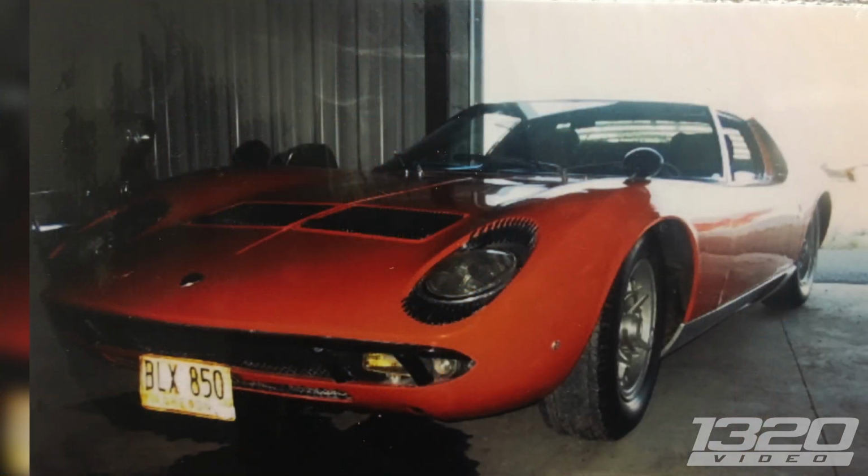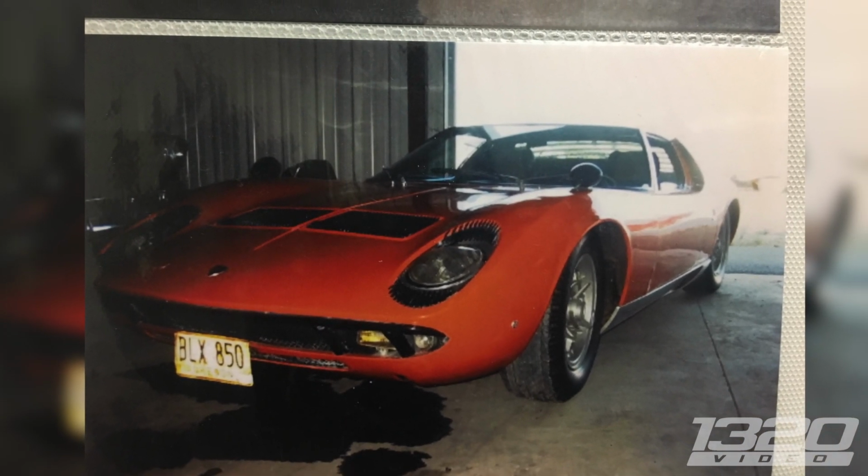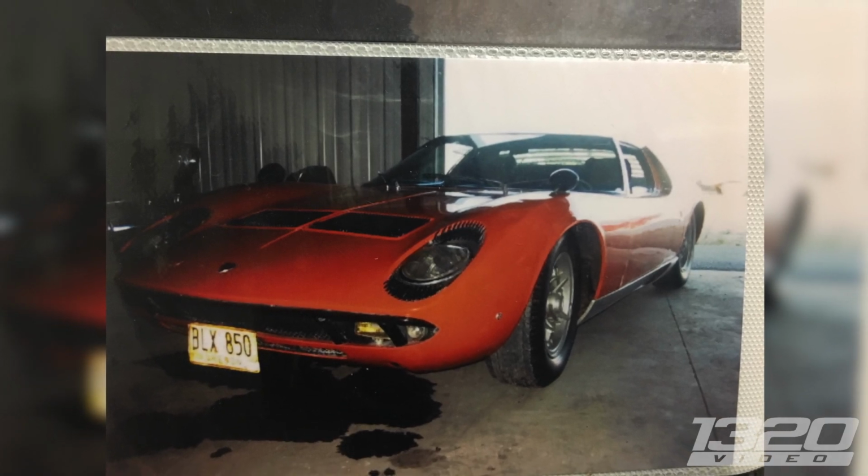He takes me into the house, shows me all kinds of photo albums. He has cars of the 30s and 40s and everything. We're talking, really entertaining old guy. And he had a picture of a Miura, an orange Miura, on his refrigerator. And I asked him, well, Earl, what's that orange car on the fridge? And he said, well, son, that's a Lamborghini Miura. And I go, oh my God, I've never seen one.